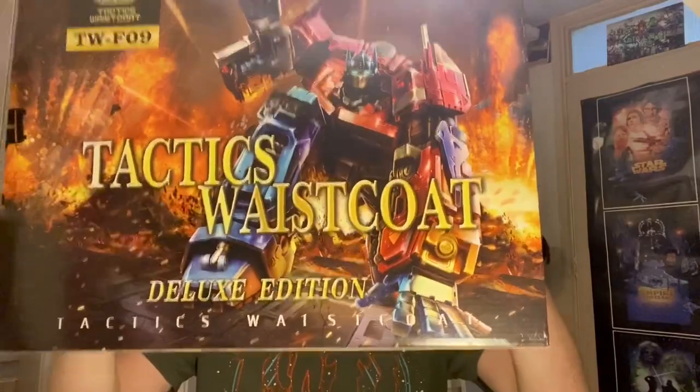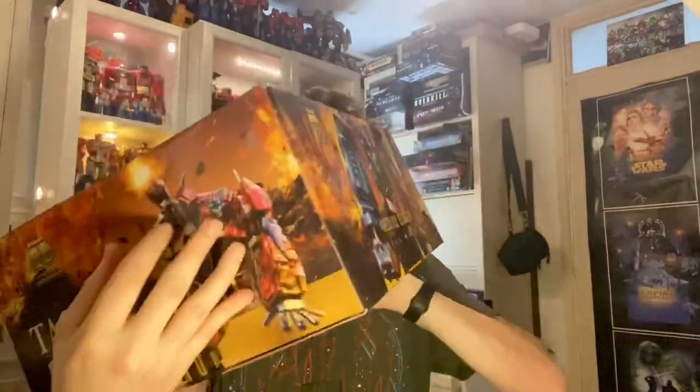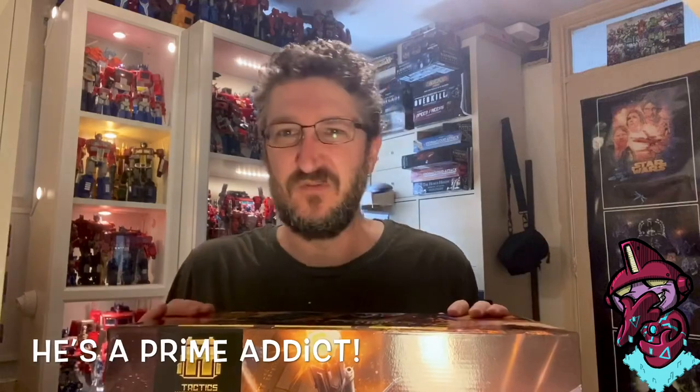The box itself is the same on both sides, and the same on the side, and the other side, and the other side. It's not the most imaginative packaging ever, but hey. So this is the deluxe version. The regular version has been out for quite a while. I'm sure many people have seen it. I decided to opt for the deluxe version because why not? Extra weapons, I think, a few other things. I think there's a voice chip.